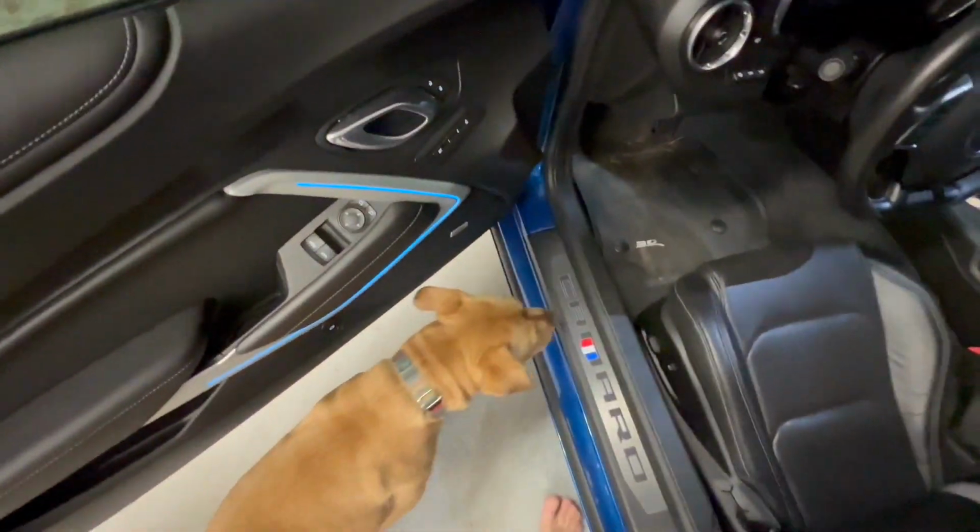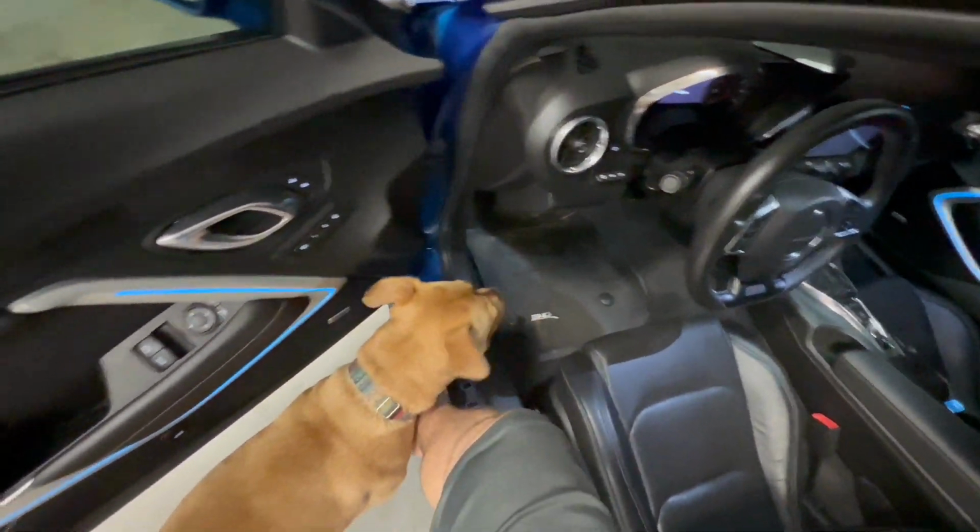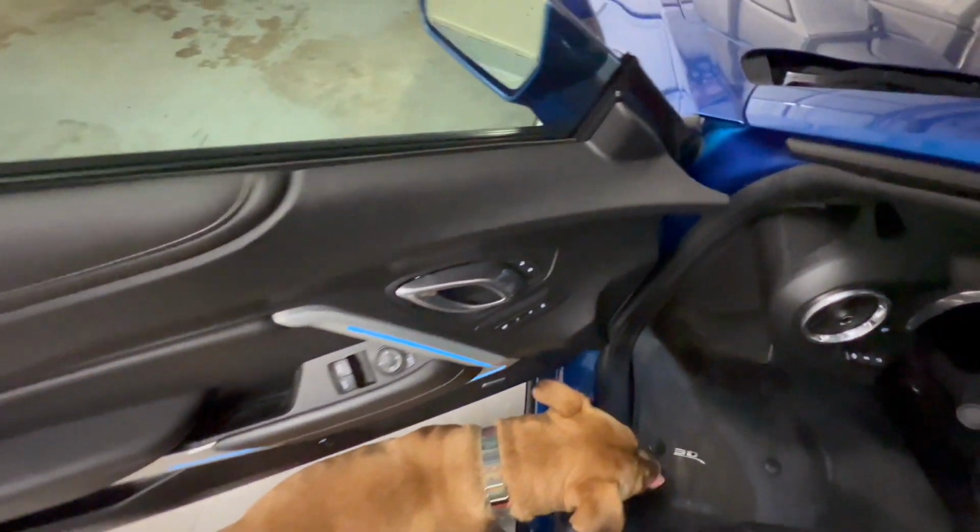40,100 miles. I thought it was 500. Wow, I told you guys the wrong mileage. No, you can't get in the car. Dogs don't go in the car.